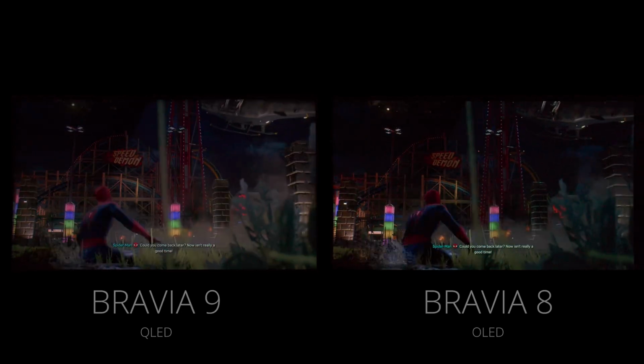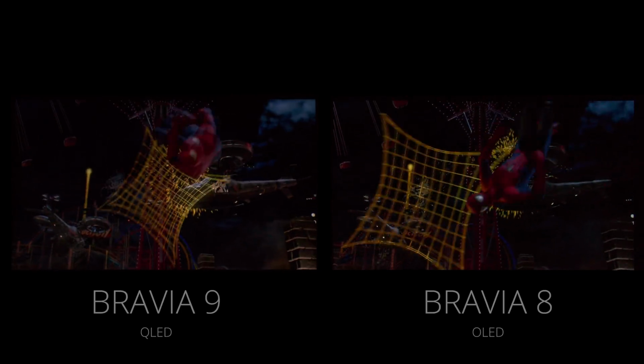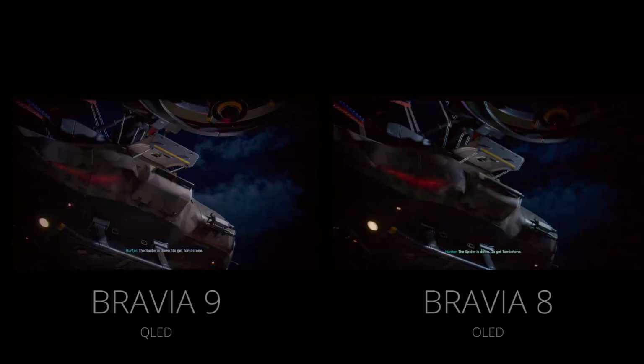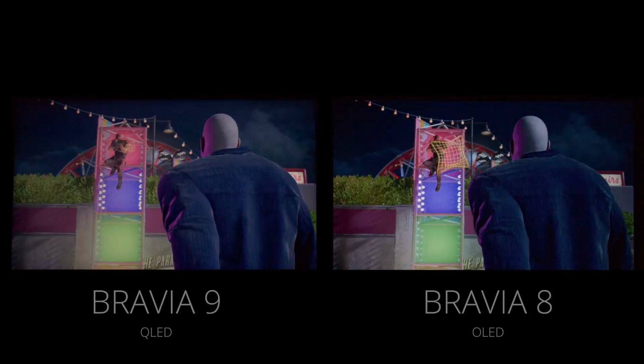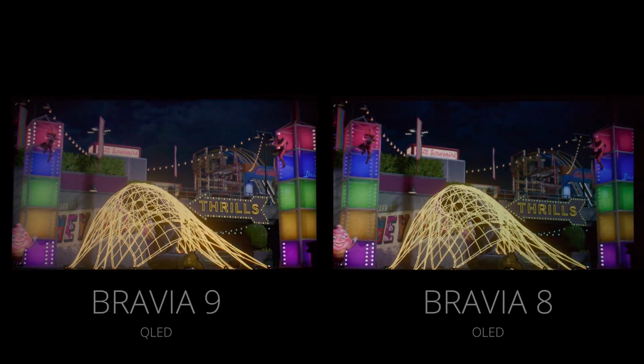Let's talk about game mode. Well, I think there are going to be cases where you choose the Bravia 9 over the Bravia 8, but most of you are probably going to want to choose the Bravia 8 over the Bravia 9, and here is why. If you're playing a game, you're going to be in a dark area at some point in time. And when you are in a dark area, it is not a very great experience on the Bravia 9.